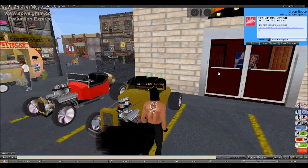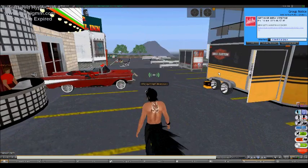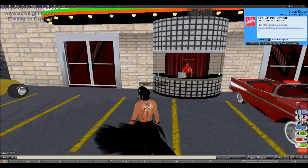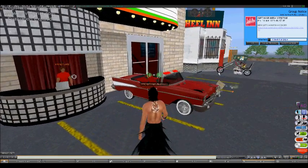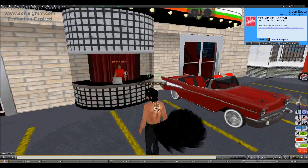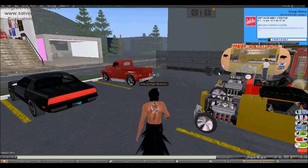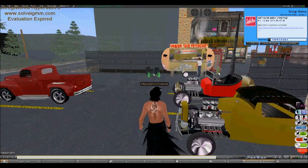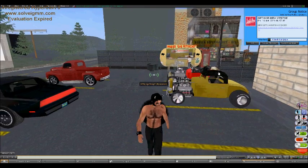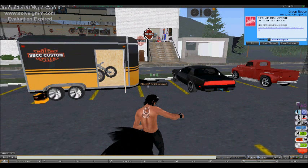Here are some other cars here, but I don't think these are for sale. These seem to be just props for this movie theater. And the '57 Chevy convertible, that one's made of mesh. You can tell because it looks kind of wrecked, and then it fixes when you get up on it. These two roadsters might be sculpts. And then those two vehicles, the Knight Rider Trans Am and that old truck, are more than likely, we froze.